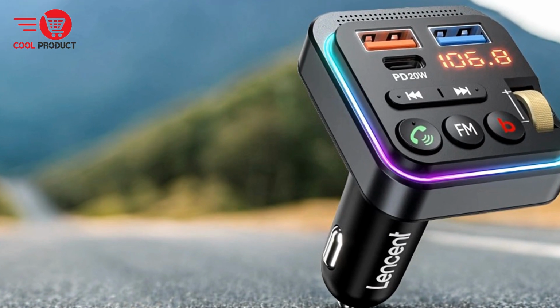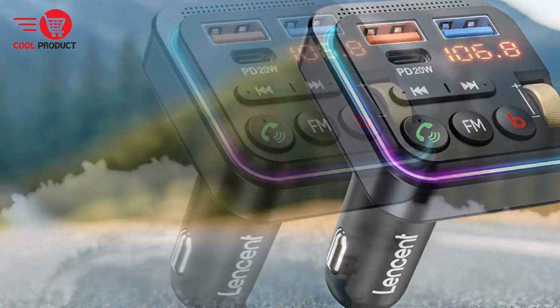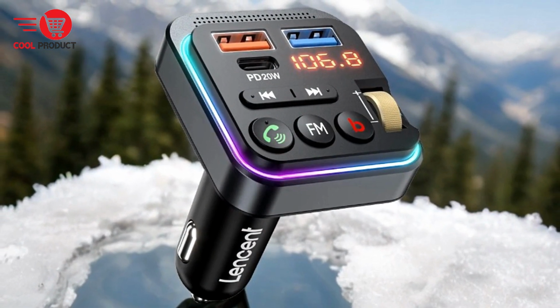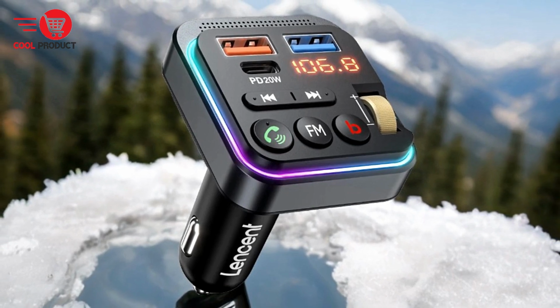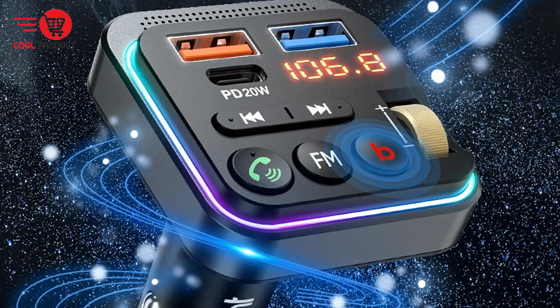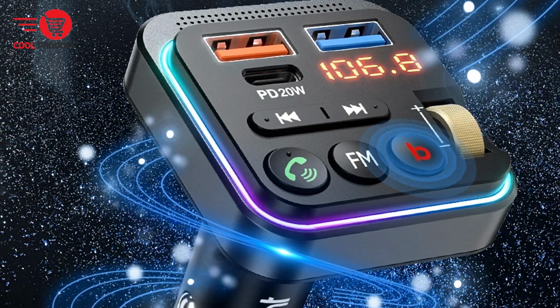Cons: audio quality via FM transmission. The audio quality may vary depending on the FM signal strength and interference from nearby radio stations. In areas with crowded radio frequencies, users might experience occasional static or signal disruptions, affecting music playback quality.